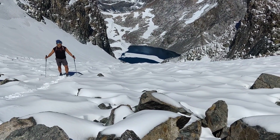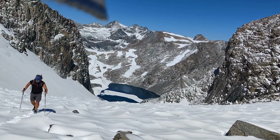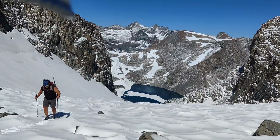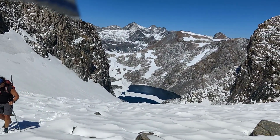Just got up to the top of the glacier, and Lake Catherine's down there. The tallest peak in the background, I think, is Mount Lyell. That's the tallest peak in Yosemite National Park.